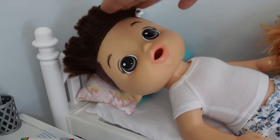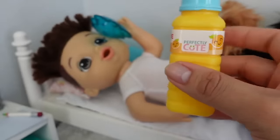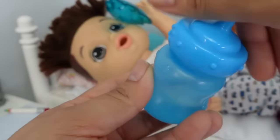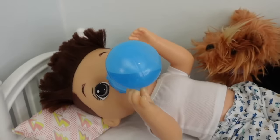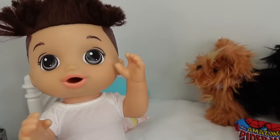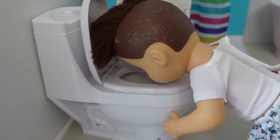I am going to go get you an ice pack, okay? Here's a little ice pack. And I also got you some electrolyte. This is very good when you're sick. Thanks, Mom. What flavor is that? It's orange flavor. Drake, what's wrong? Mom, I don't think my stomach likes orange flavored things right now. Blah. Blah.